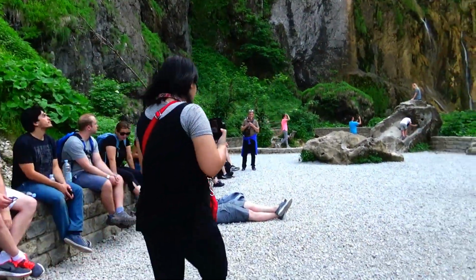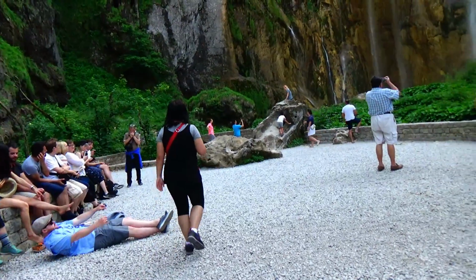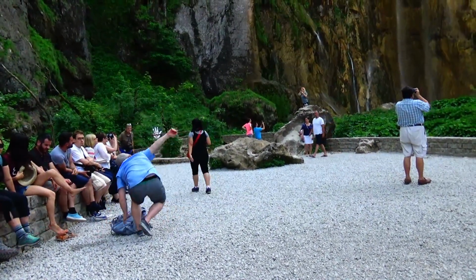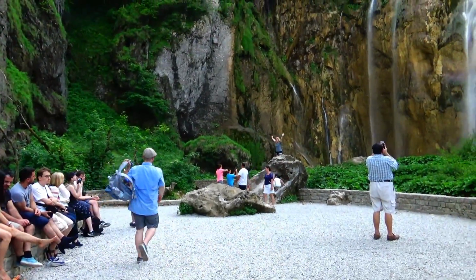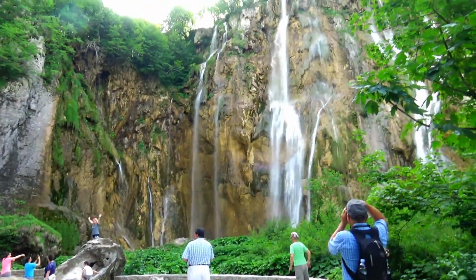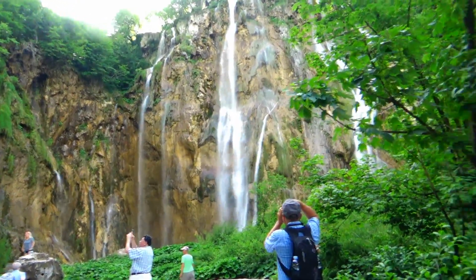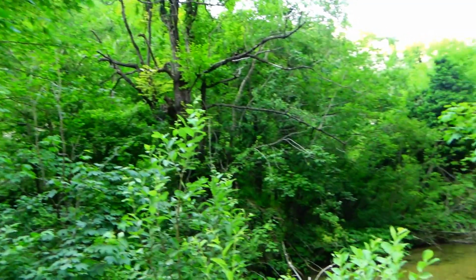Alright, guys. So once you've made it all the way down to the bottom, there's no more stairs. There's no more things for you to climb. Just a nice place where you can sit down, have a little break, have a drink, and admire this huge waterfall. Yep, this is another one that is connecting from the big waterfall. It just streams all the way down there to the ravine.